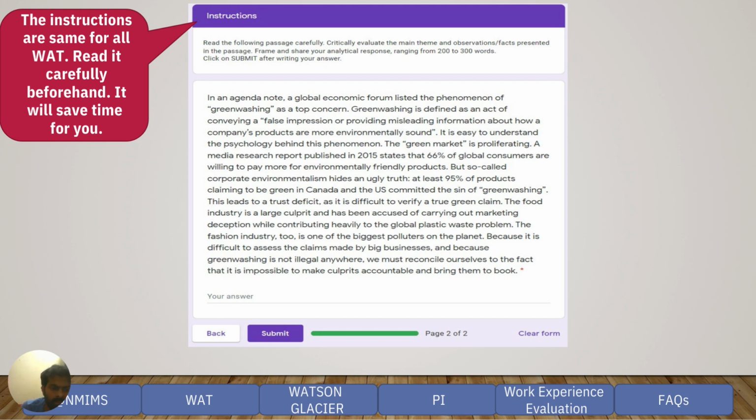Frame and share your analytical response ranging from 200 to 300 words. Click on submit after writing your answer. So basically you have to read all these things. After reading all these things, you have to frame and share your analytical response in 200 to 300 words.